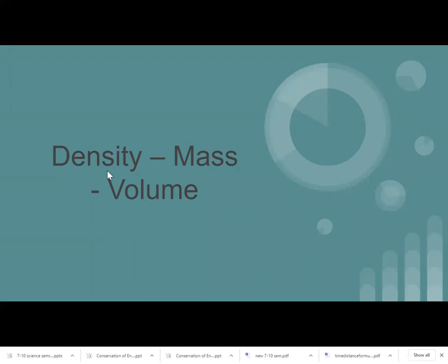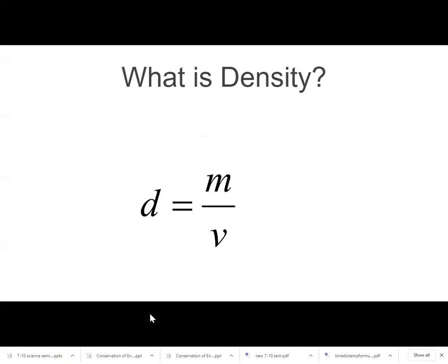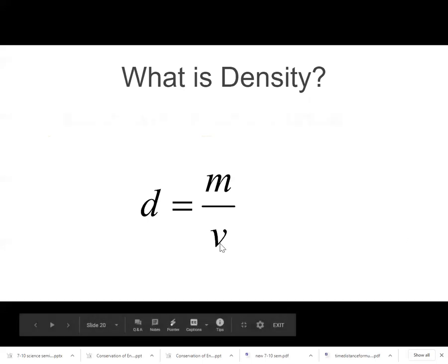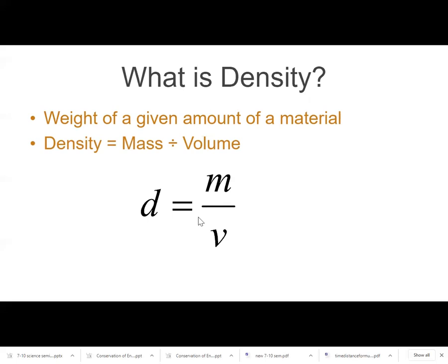So, density, mass, and volume. Three very important measurements, and this is not just physics, this is used in physics, chemistry, and biology. So density equals the mass divided by the volume. So how much it weighs versus how much space it takes up. So the weight of a given amount of material.